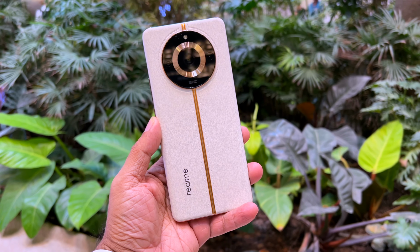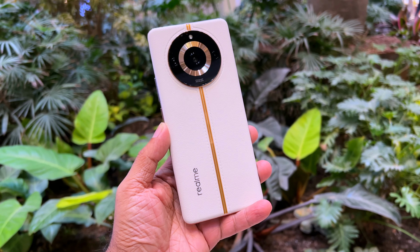Hi there! So time has come where mid-range phones are actually more desirable than even flagships. And I can say this even more confidently after using the newly launched Realme 11 Pro 5G. What an amazing device. But there are actually two variants of this phone, the Pro and the Pro Plus.